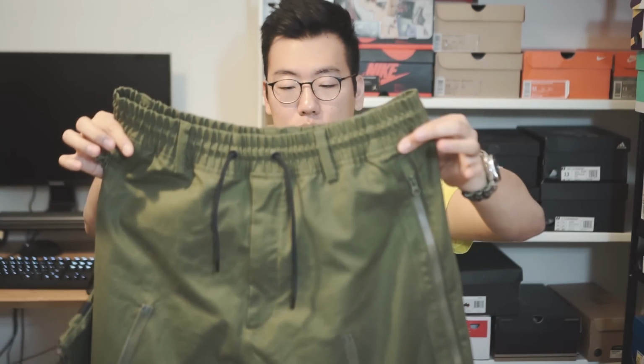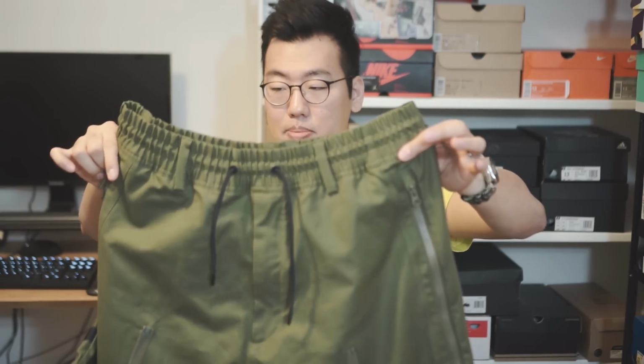So yeah, I think that pretty much covers it when it comes to the features of this pant. That was a lot of stuff. But I think this segues nicely into the fit of the pants.